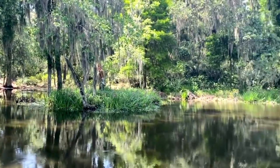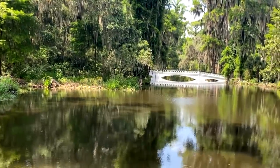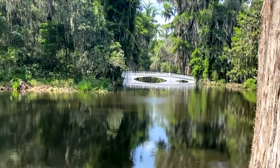Naturalistic gardens are designed to make it feel as though you're merely wandering in nature, even though they have been meticulously landscaped and planned. This was definitely one of our favorite parts of the trip.